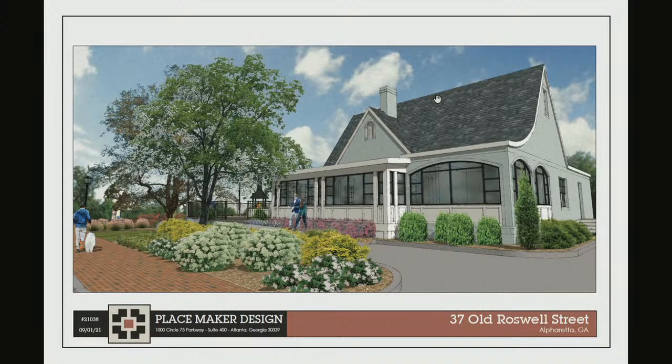We want to repaint the structure with a historic blue color from the historic palette, do the trim in a white, and then the windows all get painted black, and I can pass some color samples around. That'll be great. Yeah, please do.